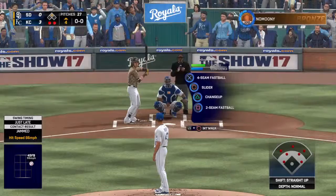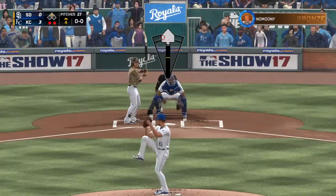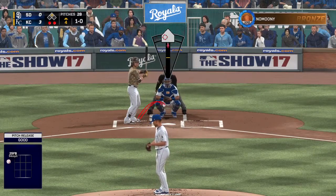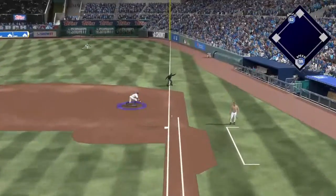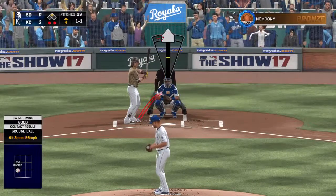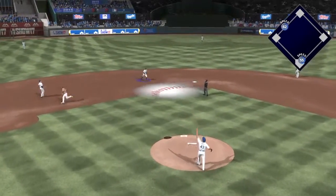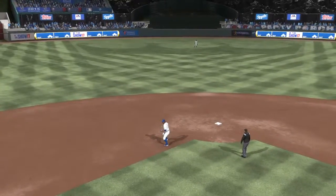Stepping in is Josh Reddick. 0 for 1 for him here in this one. Right fielder. Ready to deliver. Here's the first pitch. Here's a 2-seamer inside to start the at-bat. It's 1-0. The 1-0 pitch. Seared down the first baseline, but a foul ball. 1-1. Reddick waiting, and now the pitch. Here's a high pop-up. Mondesi is there for it, and the inning is over.